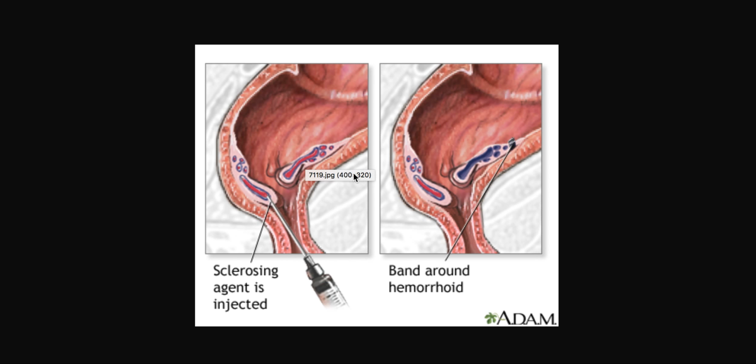Sclerotherapy is another type of hemorrhoid surgery where basically you're just injecting the hemorrhoid with a chemical, and the chemical basically shrinks the hemorrhoid. This therapy isn't the most painful therapy. I mean, obviously, using a needle in the hemorrhoid is going to hurt quite a bit, but compared to cutting out the hemorrhoid or another type of surgery, it's not quite as bad. So this wouldn't be a bad one to discuss with your doctor.